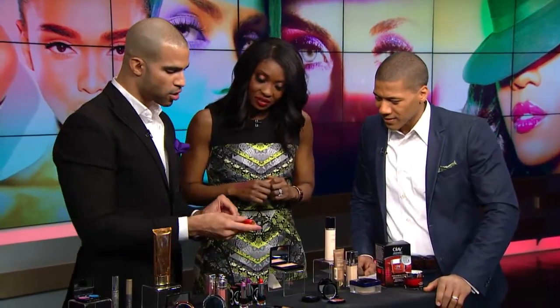So speaking of the colors, I want to talk to you about what the vibrant colors are. It's all about coral. Orange, orange. If I can say it again, coral. Say it one more time. Coral, coral, coral. We got it. So what a great line from Estee Lauder. This is a lip gloss, which is in a beautiful coral color, as you can see.